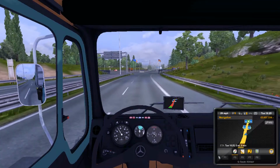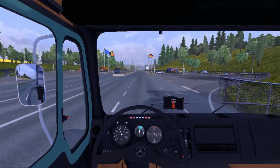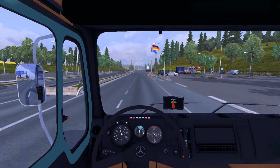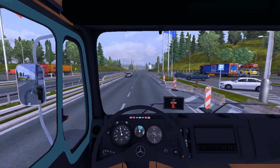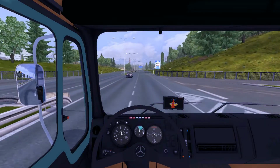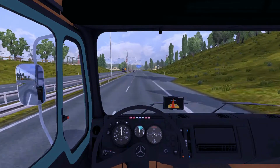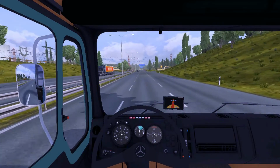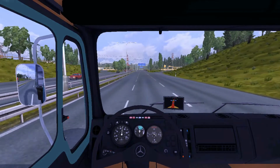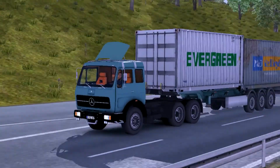So if you want to download this mod, it will be on modaholic.com as usual. I'd recommend you download this mod if you want to try out something a bit quirky and a bit different to what all the other mods are like, because most mods are for the new trucks, like the Mercedes Actros MP4, which is the new Mercedes-Benz truck. So it's quite rare to find a truck that's so old that someone has modded.